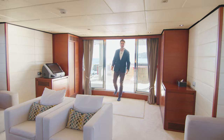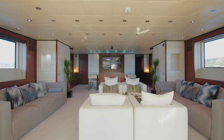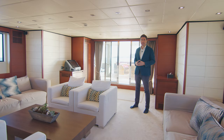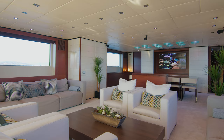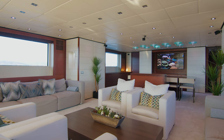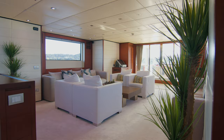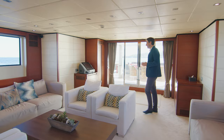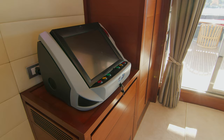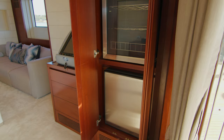So here we are now in the main deck salon. As you can see, this boat was built by Baglietto in 2007 and designed by Francesco Paszkowski, one of the most famous yacht designers from the past 2 or 3 decades. She has a very timeless interior with a combination of dark wood, light carpet and panels. Here we have a piece of history with some old school arcade video game. Here you have storage for wine cooler and fridge.